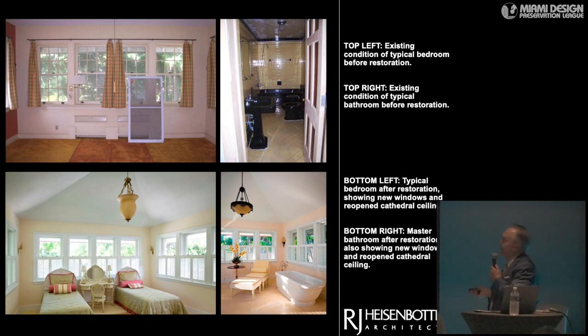but what we have again is this: the house had been so significantly modified. Whoops, let's go back one more. I'll get the buttons right sooner or later. This is the way we took over the bedrooms, and we took over the bathroom. You can see stylistically how it had changed over the years, and this is what we actually did with the bedrooms over here.